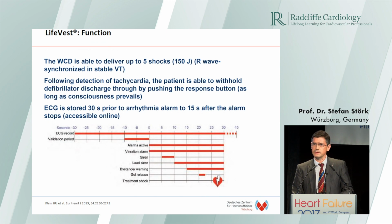So the ICD is wearable. It's able to deliver up to 5 shocks, 150 joules, R-wave synchronized, and we've heard that the patient actually can withhold therapy by pushing a button.